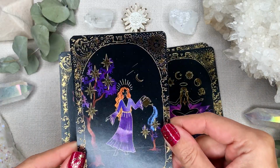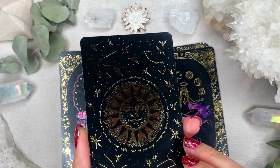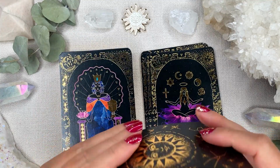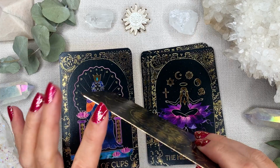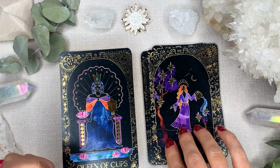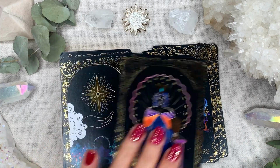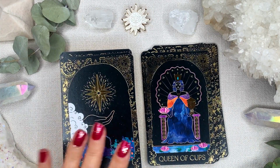I like foiling on cards. I am a sucker for the bling. I do love the backs. I think they're gorgeous. The cardstock is okay. I don't like shiny gold gilding on the edges. It sort of cuts. It's a bit thin, but it's okay. I don't hate it.